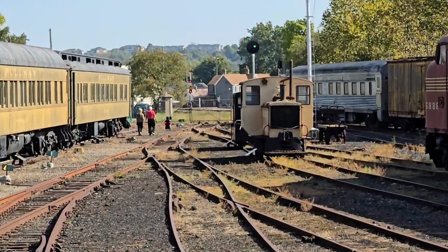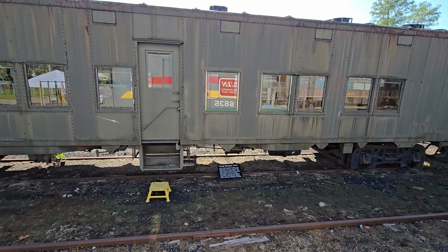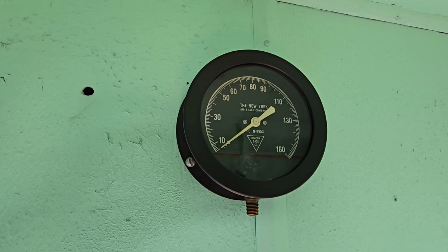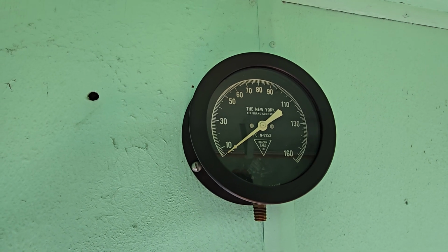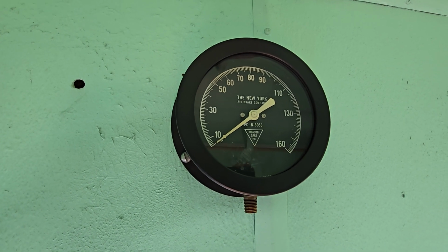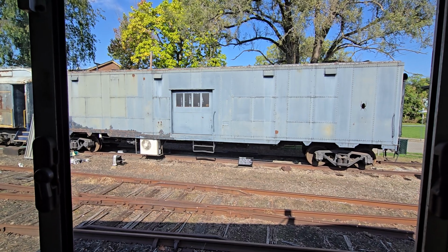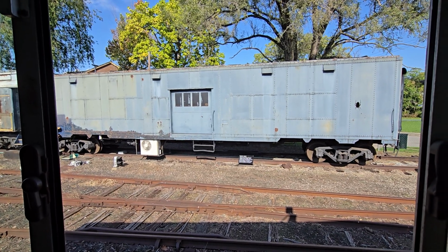There are a couple other miscellaneous equipment on display here, including a semaphore signal. There's a troop sleeper car on display. And then this basically is a brake pressure gauge on the caboose. You can actually test the air on the train. You could use a brake gauge on the end of the air hose, or simply look at the air gauge inside the caboose. And we also have another troop sleeper just to the west of our caboose here.